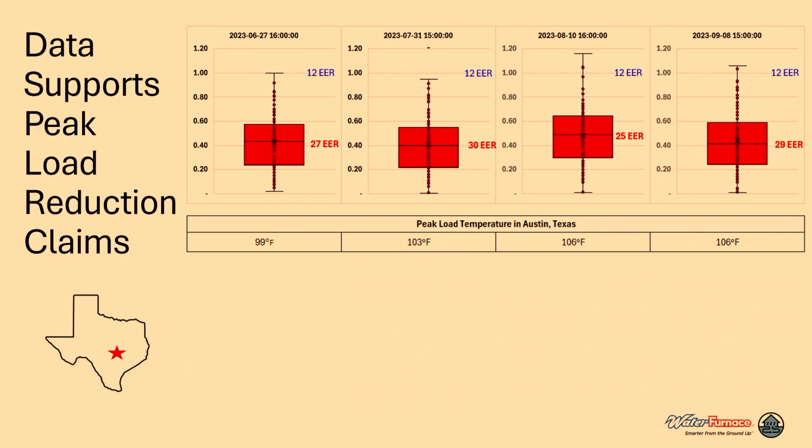But what we find is in Austin, Texas, the Public Service Commission and a local utility said, well, what happens when it's really hot in Texas? Really, really hot. This is Austin. You can see 4 date time groups there in 2023, in June, July, August, and the last one's in September. And the temperatures are right there, 99, 103, 106, and 106, I think. That was a hot day in Austin. And those heat pumps, over 50 of them, operated at those EERs that you see right there.